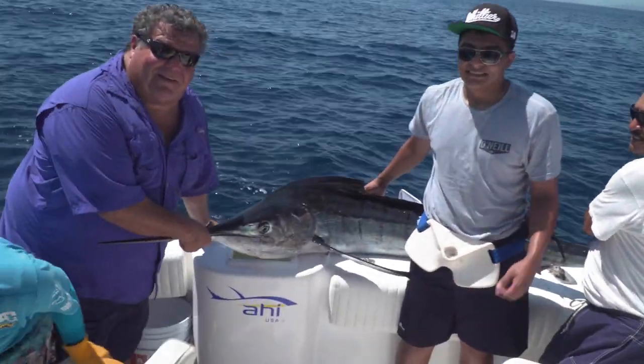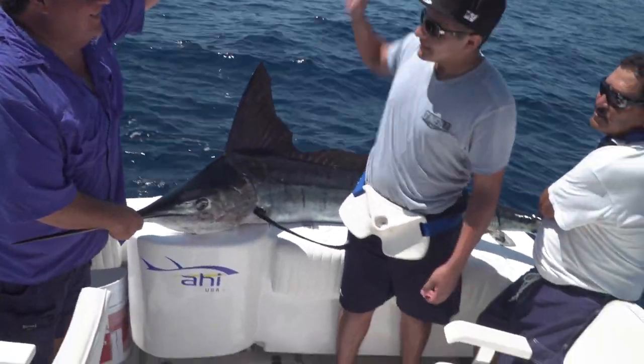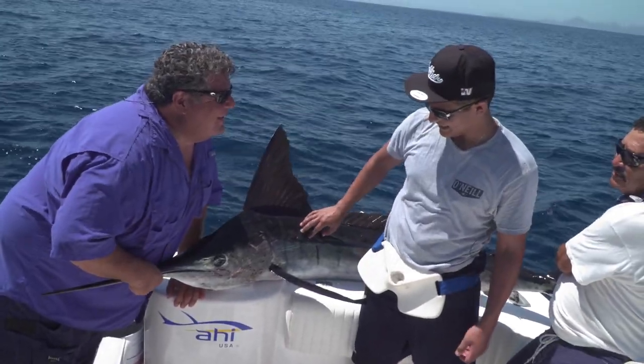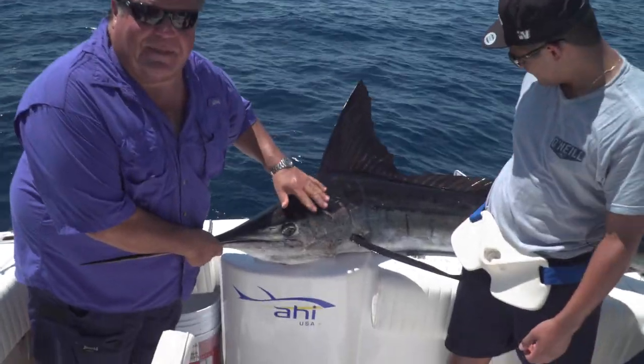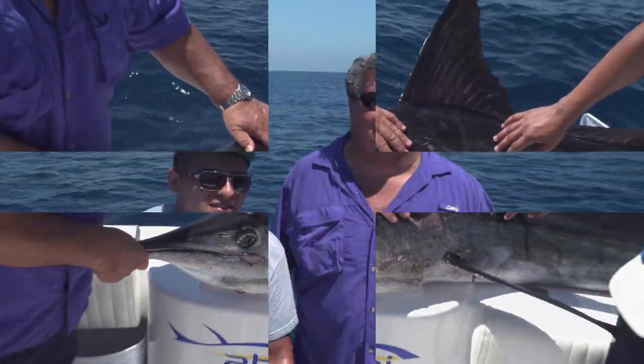This is a striped marlin that Josh just caught. His very first marlin ever. Congratulations. How's it feel, man? Amazing. This is your graduation gift. Congratulations, man. Beautiful fish. Beautiful fish. This is a big, big striped marlin. We're gonna go ahead and release it right now.